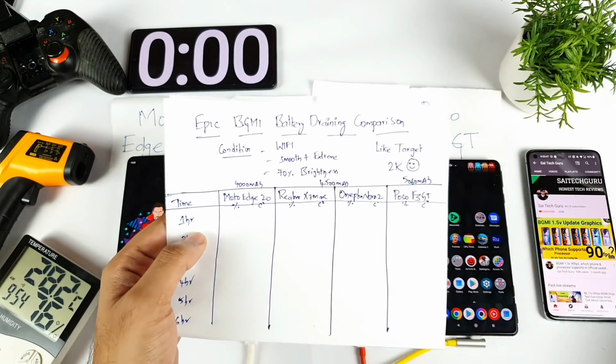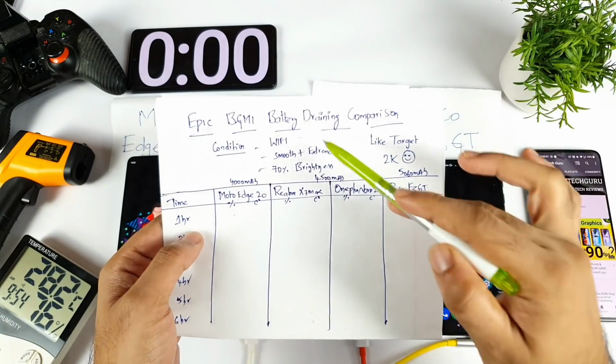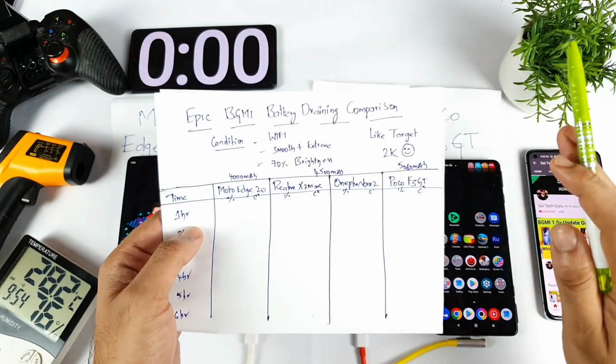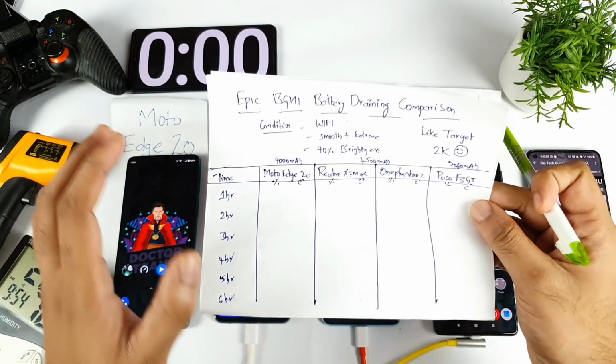And during this process, I'll try to connect to the Wi-Fi connection and use smooth and extreme settings with 70% brightness. These are the settings which I'm trying to use exactly in this condition. And I'm very, very much interested to see how this phone is going to perform.